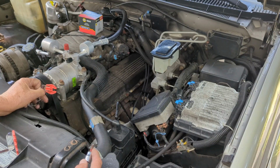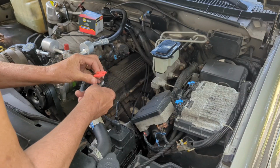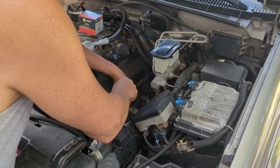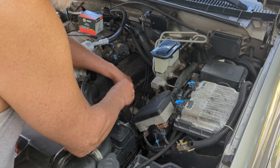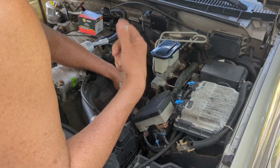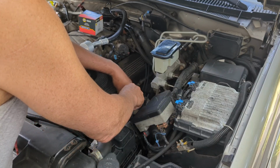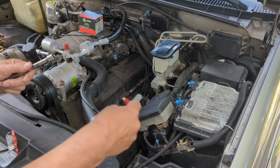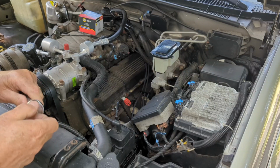I'm just going to duplicate what I did on the other side as far as these brackets go and see how it works out. It holds the wires out of the way, especially of the steering shaft, because that rotates back and forth. It's got some rough edges on there, even sharp edges, and I don't want those rubbing on the wires.